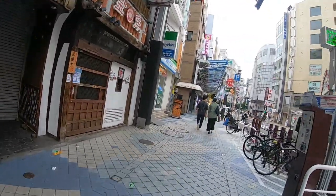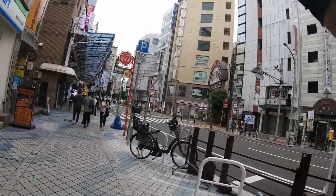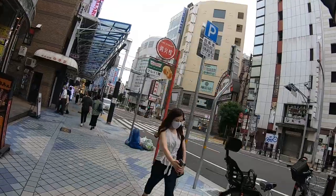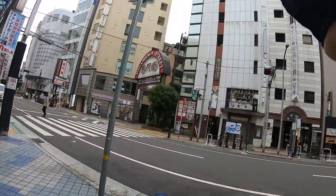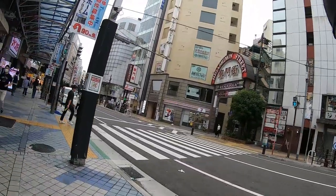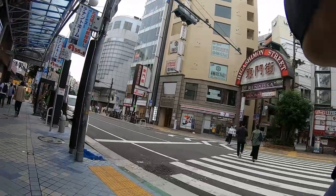Sketchy. Oh, there's the famous Higashimomachi. And that area is known for, you know what, the red light district of Kobe. There are many love hotels there.